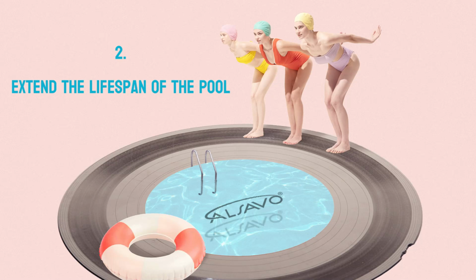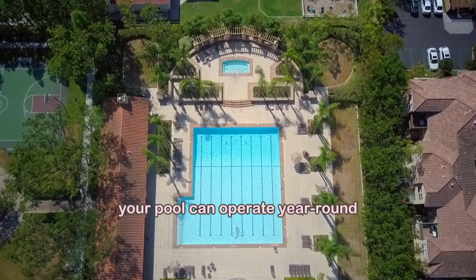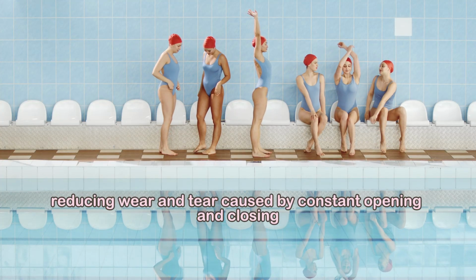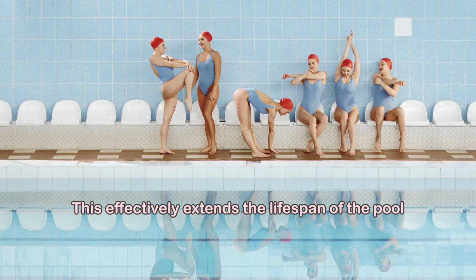2. Extend the lifespan of the pool. With a pool heat pump, your pool can operate year-round, reducing wear and tear caused by constant opening and closing. This effectively extends the lifespan of the pool.